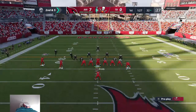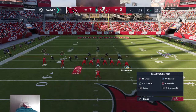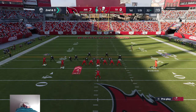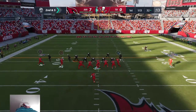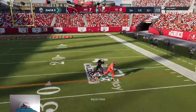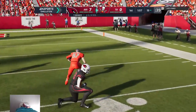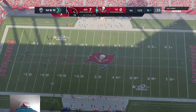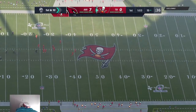After the pickup of 5, here's 2nd and 5. Check 59. Mike is 59. Here we go. Now Brady gets it into the hands of Gronkowski, complete. And they're going to have another 1st down as the tackle's made here at the Cardinals' 19. His first catch of this wild card game, and it's good for a 1st down.